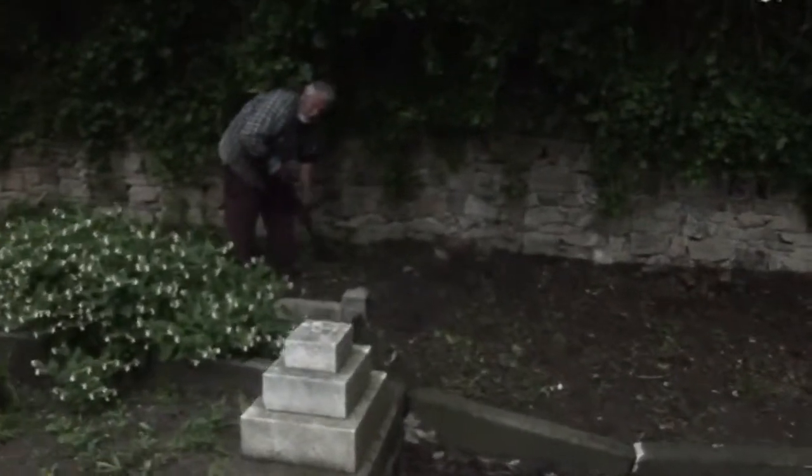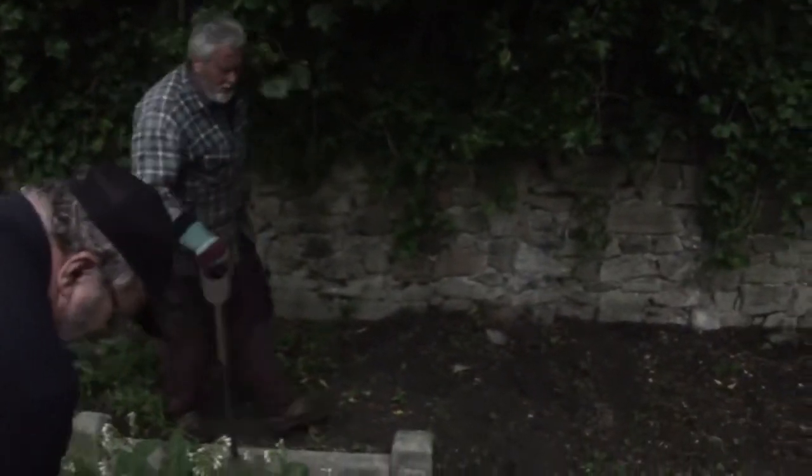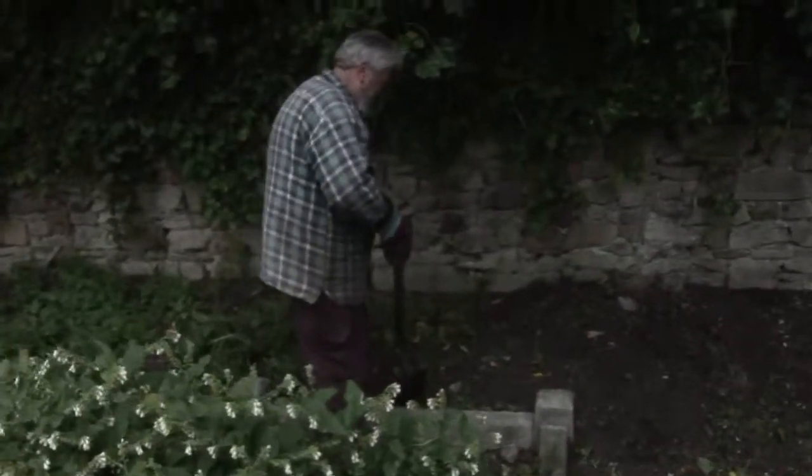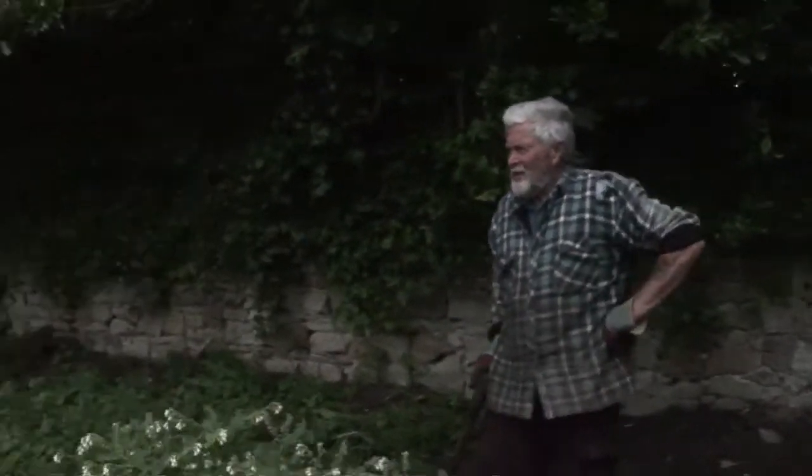Oh, right. So what are you doing here then, Ted? Clearing this weed. Why'd you like coming to the church, Ted? Well, it just grows on you. We love it.